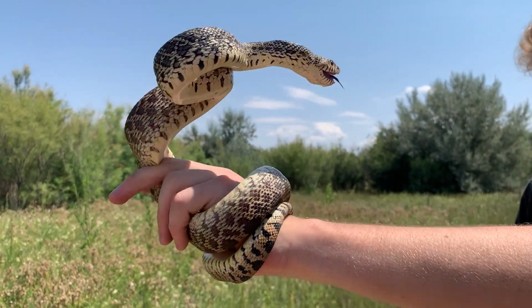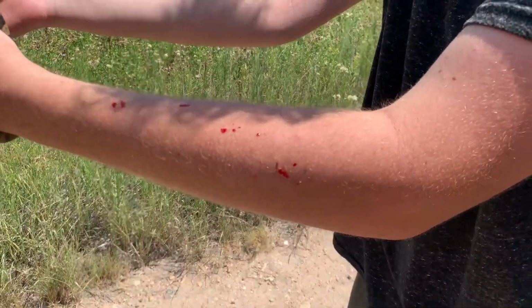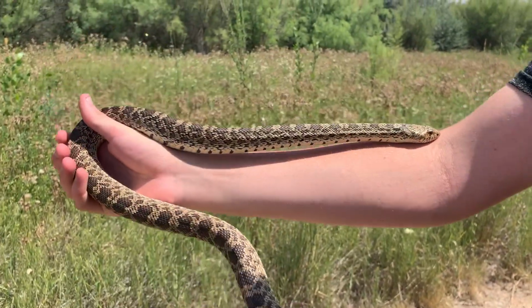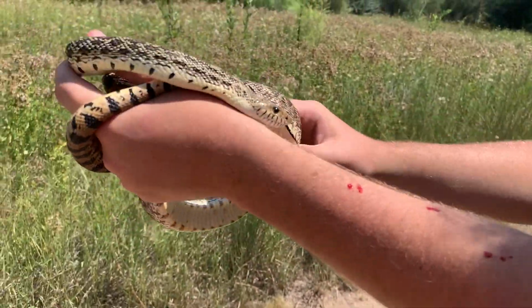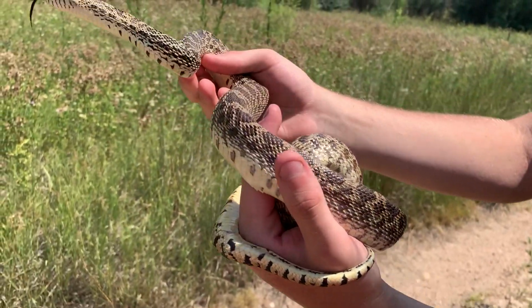It's hot outside too. It's like 95-ish. What's this? He got Ryan good on the arm a few times. He's really upset with us too. This is, I believe, number 3 for the trip, and a pretty good one. Super grouchy. Definitely some different looking patterning on the back there. Super nice snake. We've seen 3 of these this trip too, so absolutely awesome.